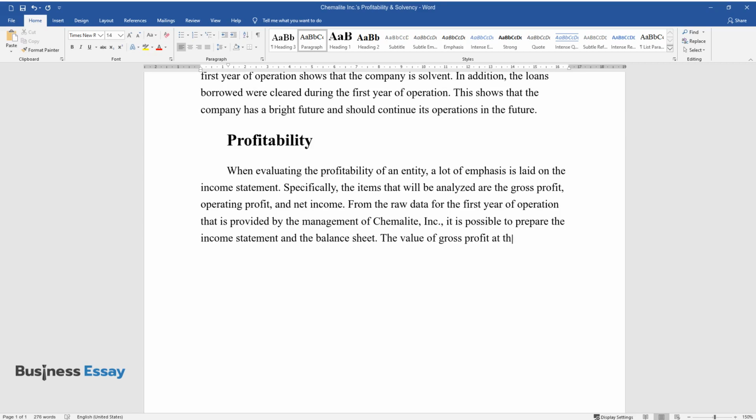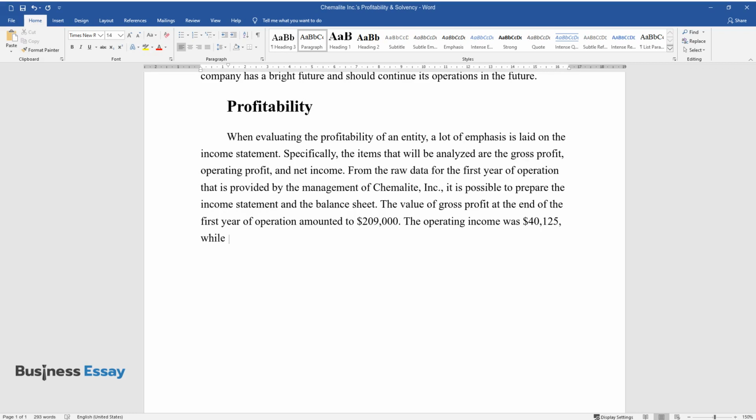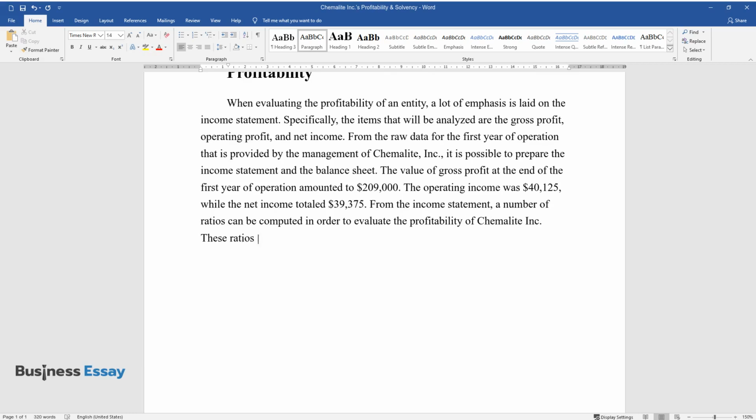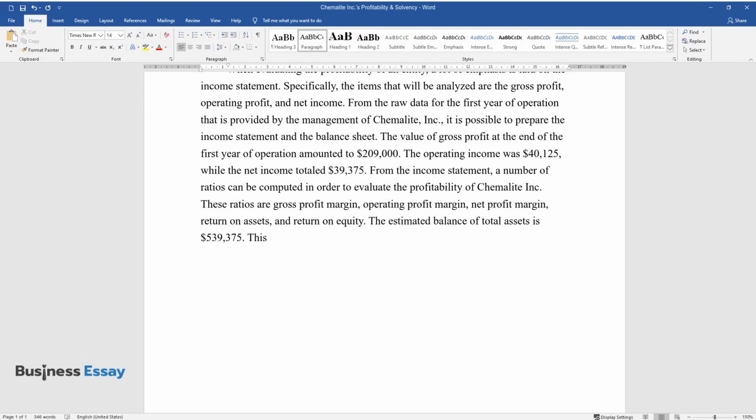The operating income was $40,125, while the net income totaled $39,375. From the income statement, a number of ratios can be computed in order to evaluate the profitability of Chemalite Incorporated. These ratios are gross profit margin, operating profit margin, net profit margin, return on assets, and return on equity. The estimated balance of total assets is $539,375. This value is equivalent to the value of total equity.